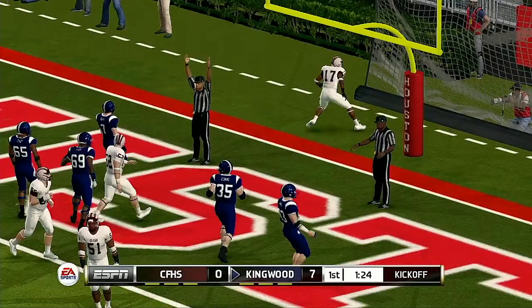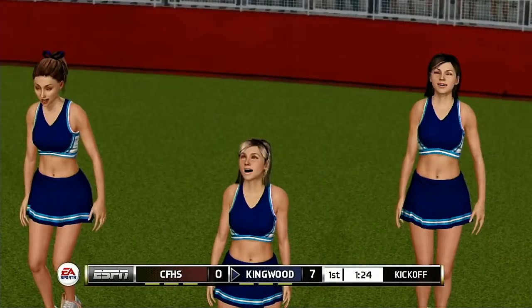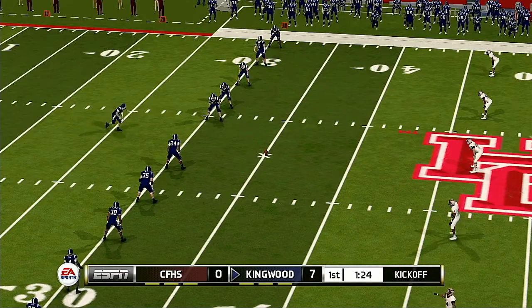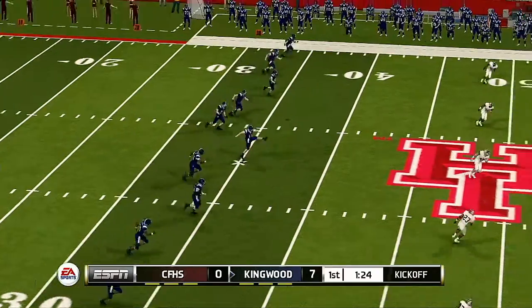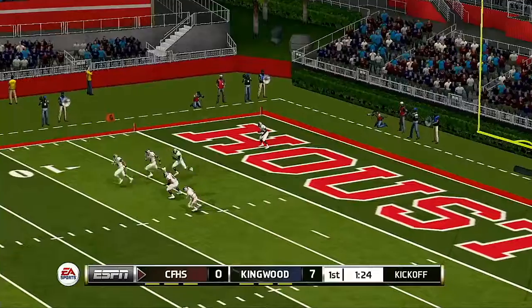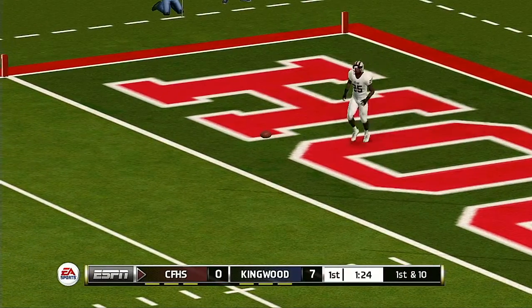A 9-play, 75-yard drive, and they put up 7 points. And Brad, right now, the offensive line is just winning the battle in the trenches, opening up some big runs. So our score, 7-0. Wheeler has his kick team lined up, and he is set to kick this one off. This one's going to be down in the end zone for a touchback.